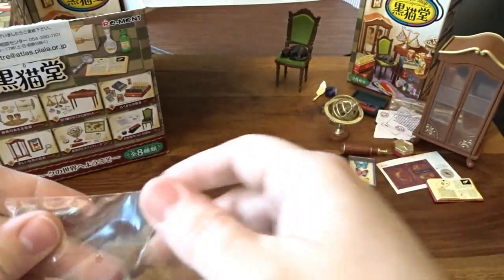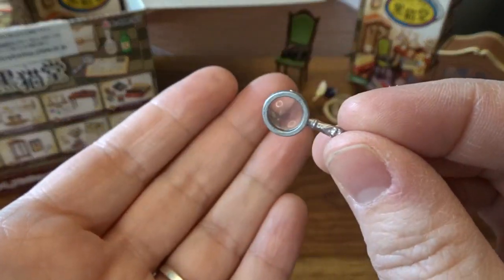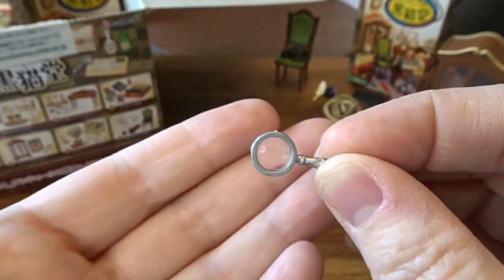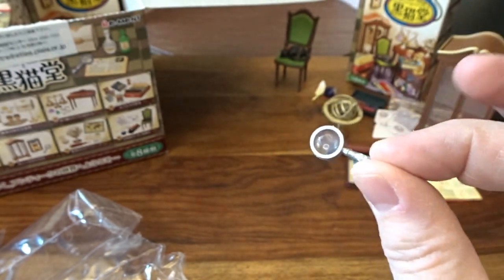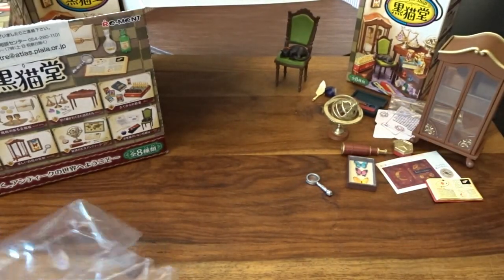And then lastly, we have a little magnifying glass to be able to check out our little miniatures and things like that. This magnifying glass is not a very great working magnifying glass, but it does actually magnify, which I think is really, really cute. If you get it at just the right angle, it actually is a working little teeny tiny miniature magnifying glass. That is extra fun.